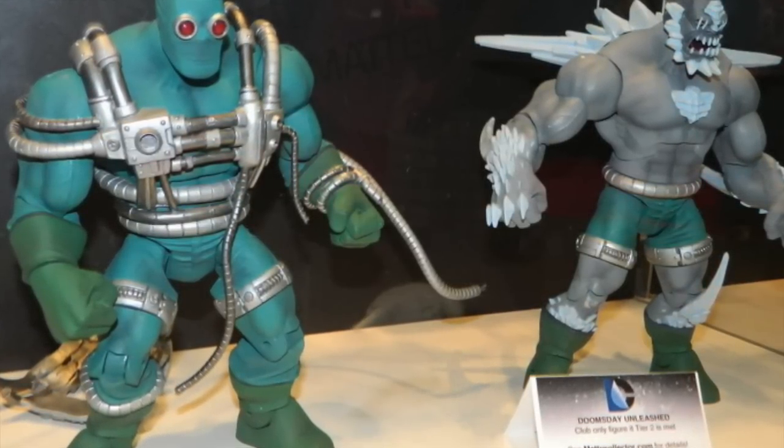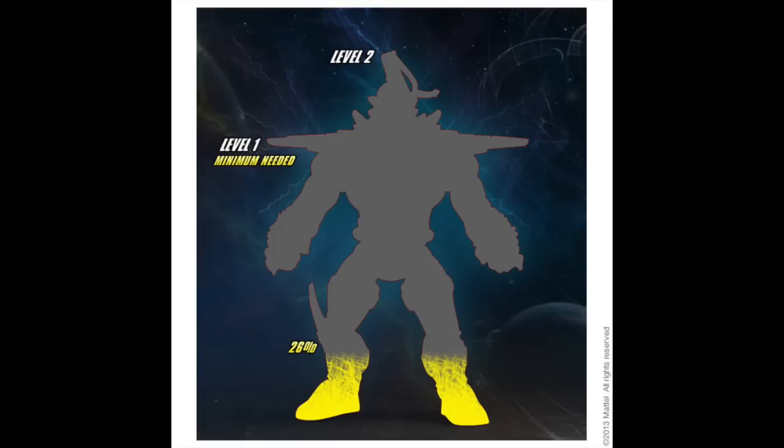But if we were able to hit a larger subscription number of tier 2, we'd be able to get the Unleashed Doomsday, with the idea that then the containment suit one we might release at a convention down the line, because he had less tooling.